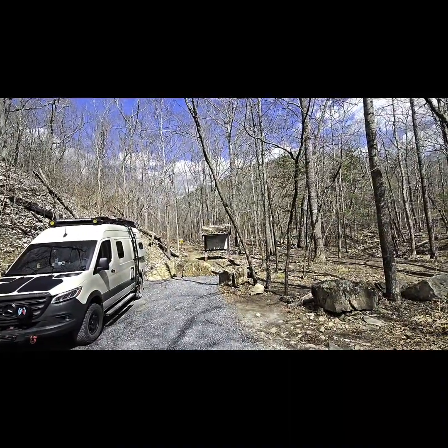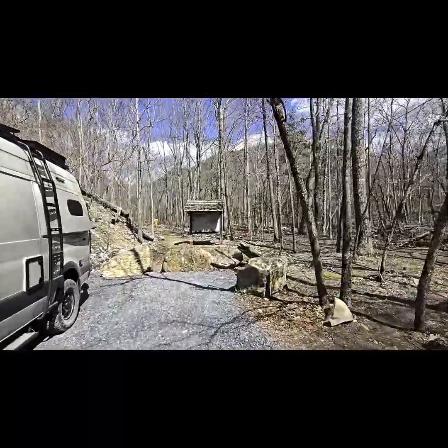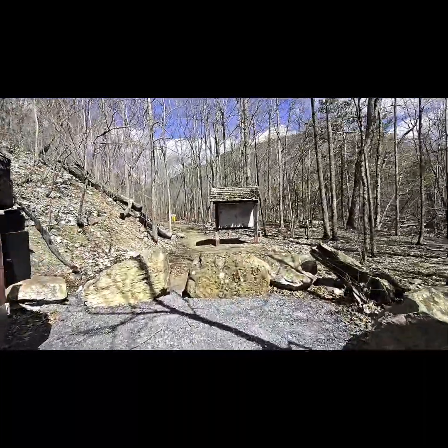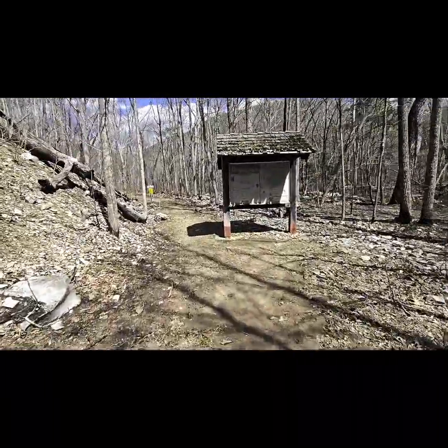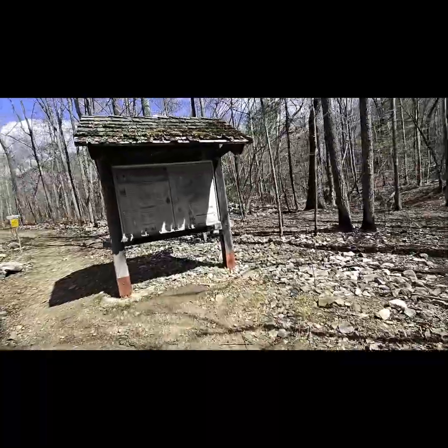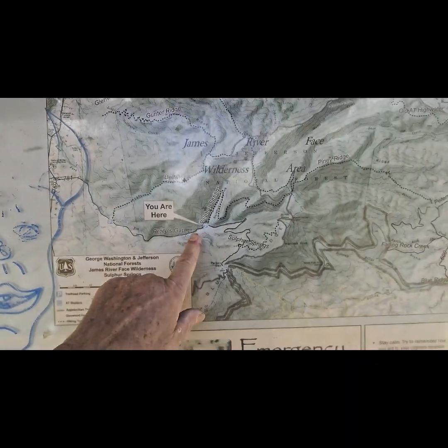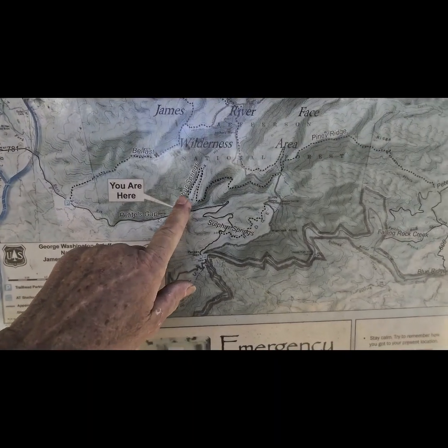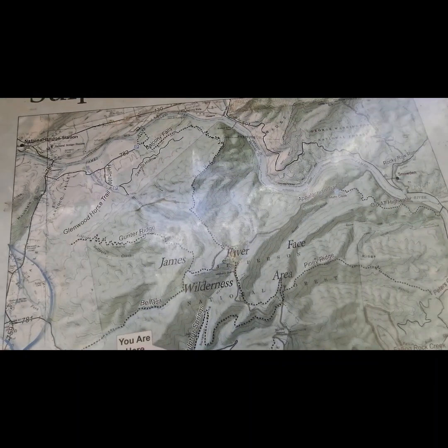Let's go take a look at this map and see what it says. I know we're in the George Washington National Forest. Let's see what they have for trails. Let's see where this trail's going. Okay, so I am here. We are here. That looks good. So here's the trail. It meanders. Wow, this freaking trail.